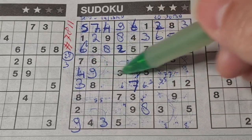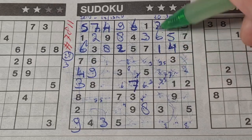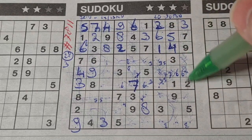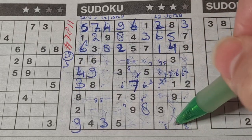6 in that row. So the row between the middle row, the only 3 places left. The 6 should be here, or there. We have a 6 in this column, no 6 there. 6 could be here, could be there. 2 in the last column, 2 in that column. So the column between, the only 2 places left. The 2 should be here or there.